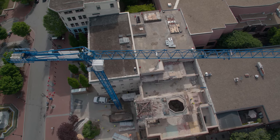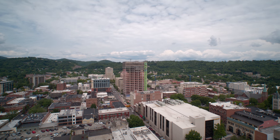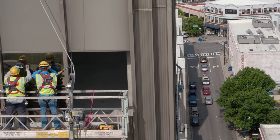When most people hear the word demolition, they think of implosions and heavy equipment. In the heart of downtown Asheville, D.H. Griffin had the opportunity to showcase a different skill set in the demolition industry.